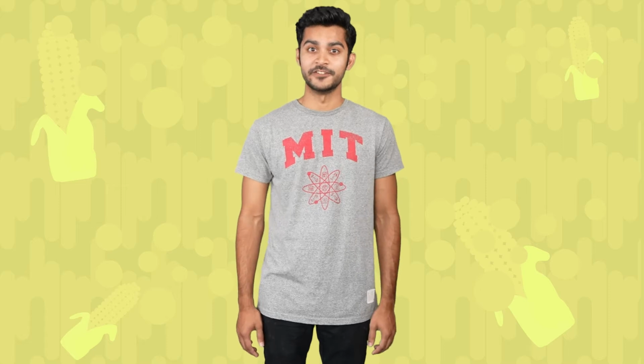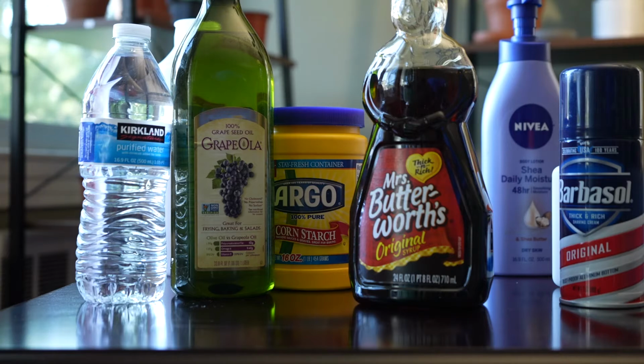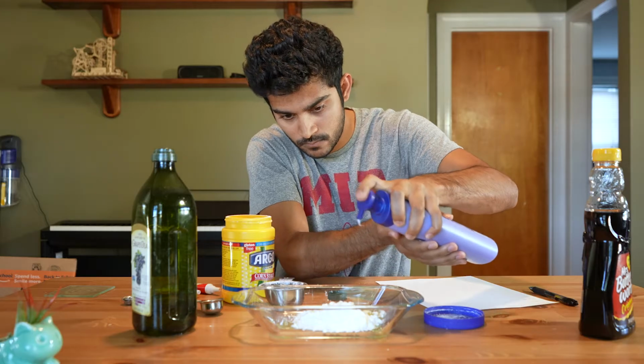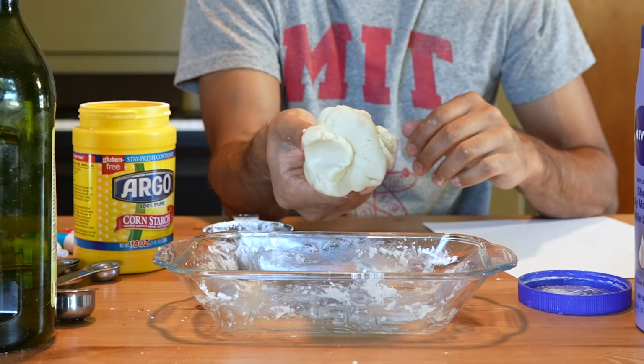This is what I want you to do for this challenge. Mix cornstarch with anything you can think of. Pick at least 2 different things in addition to water. How creative can you get? Maybe you can invent something no one else has before.